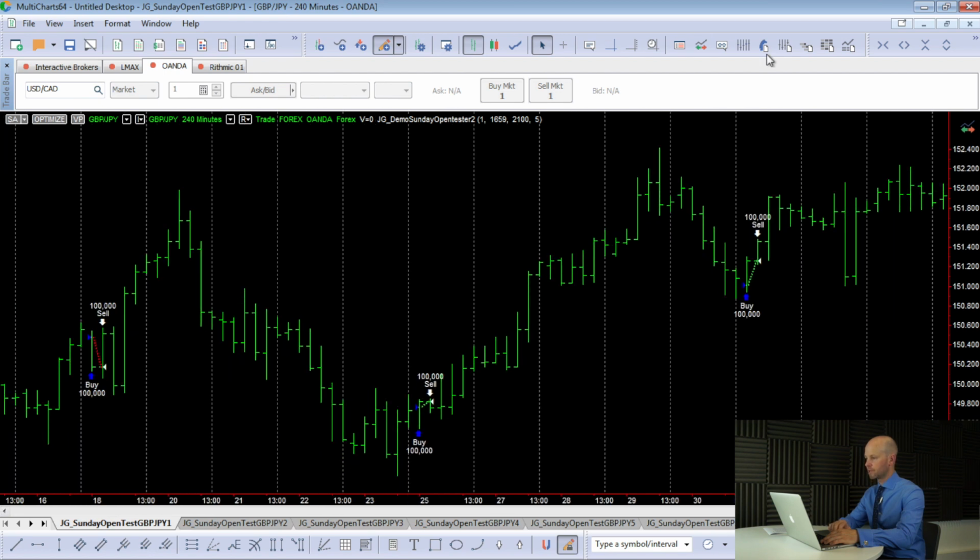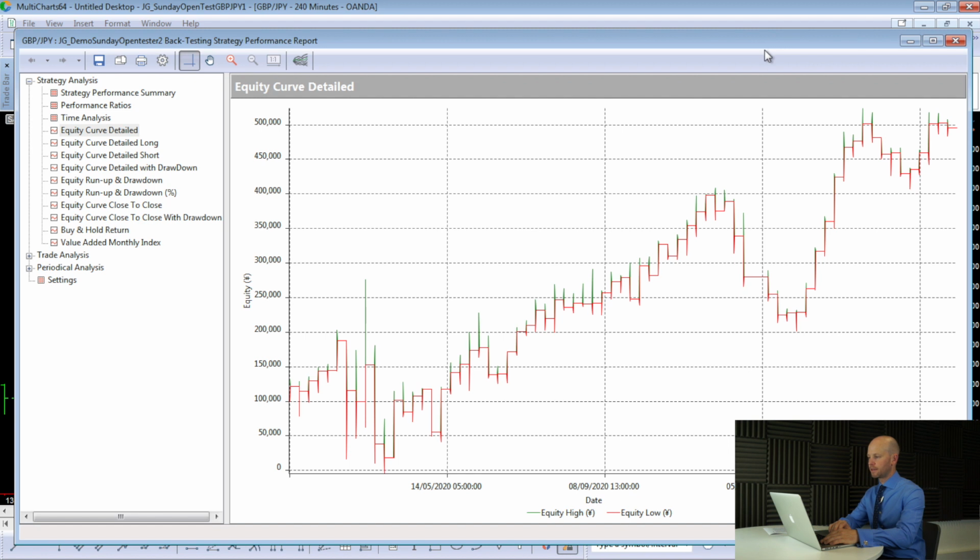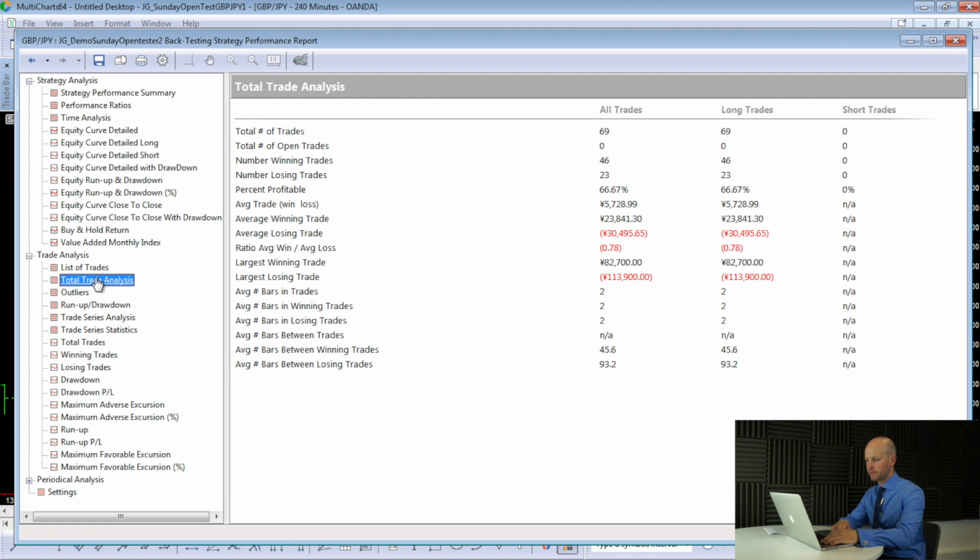Okay, so let's look at the results. And that's the equity curve, and that's pretty good. It's certainly moving in the right direction, and it looks promising. No wonder Anthony was quite keen for me to take a look at this strategy and analyse it a bit further. Let's have a look at the total trade analysis. We're making money just over 66% of the time, so that's pretty good. We've got an average trade value of 5,700 yen.